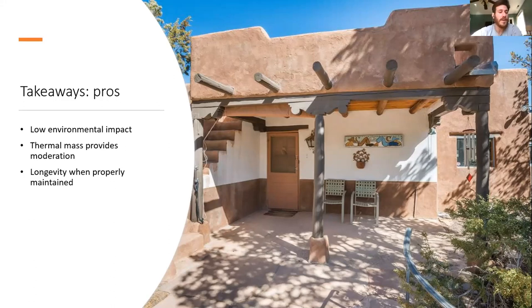And at that point, your transportation and labor costs become so high that it's somewhat prohibitive. But in parts of the world where it does work, it's some of the highest longevity structures that you'll ever see, and a very low environmental impact.